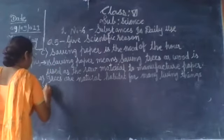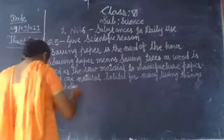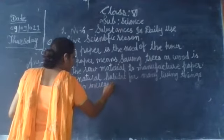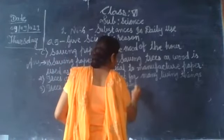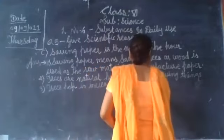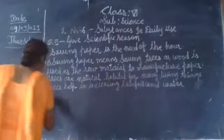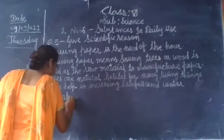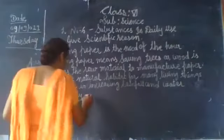Then third point: trees help in increasing rainfall and water availability.